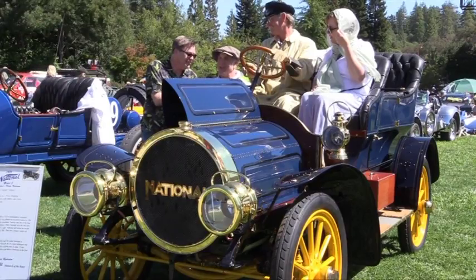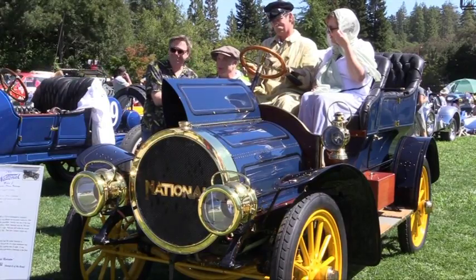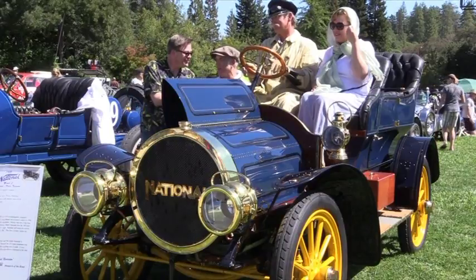Now, who's the couple here making the car look extra pretty? Well, this is Bill and Sheila, and Bill is the primary mechanic on the car. Oh, really? How much work does this thing need to stay running? This is a car that you drive a little and fix a little, drive a little and fix a lot. For every hour of driving, you spend about three hours maintaining. Really? Yes.